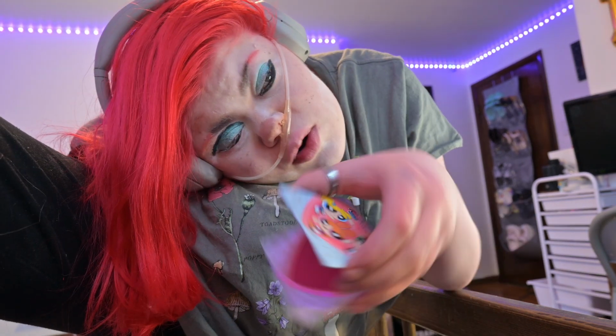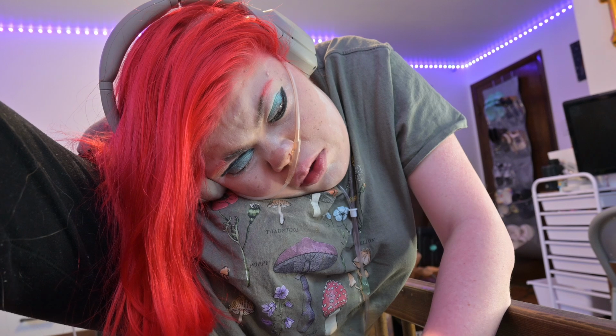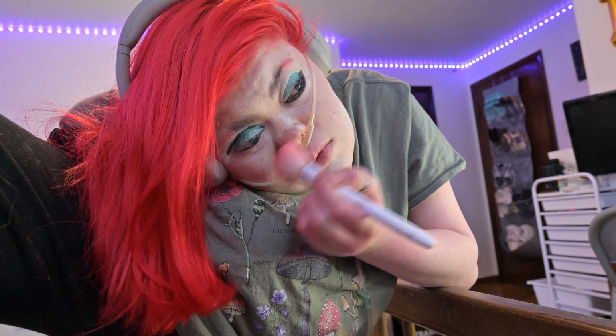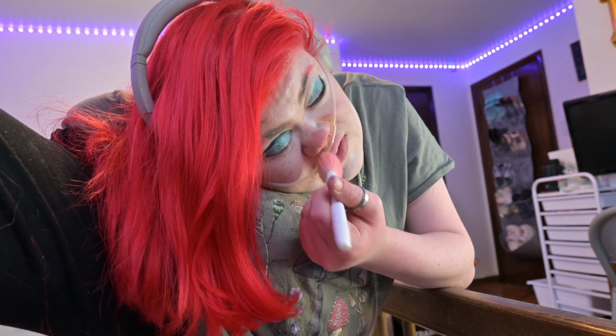I'm actually using this Powerpuff Girls Fighting Crime pressed powdered blush. It's so cute. Adorable. So cute. Love it. For my nose, I like using two different blushes for my nose versus my cheeks. Because why not? It's fun that way. I'll use this for my nose, and sometimes I'll add it to my chin area as well.